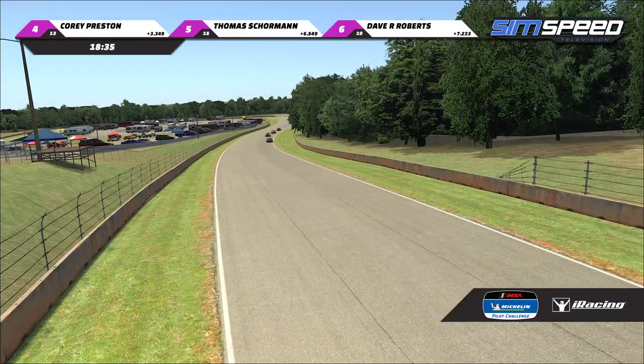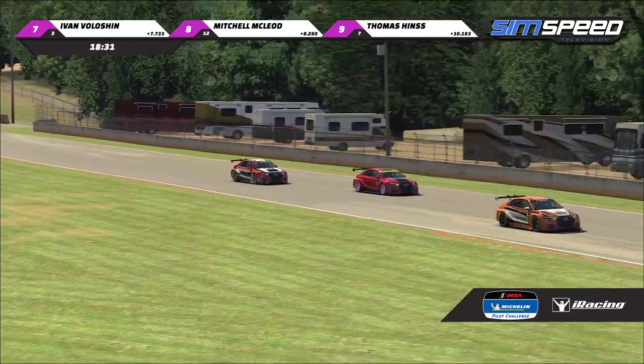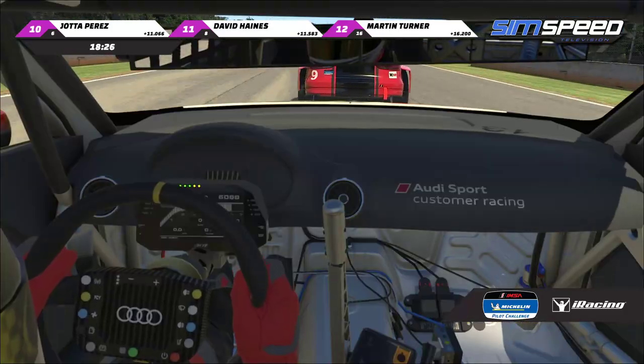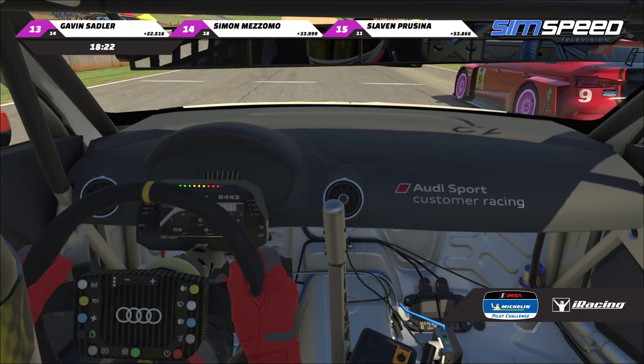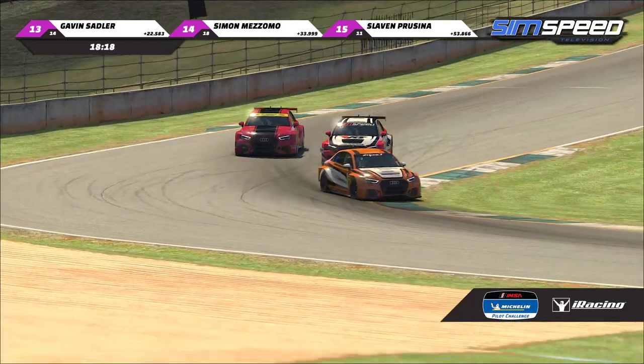Preston, last week, we saw him doing quite well in the end until there was that unfortunate incident with Scotty McQueen. So he does have the pace in these cars, and he's definitely looking to try and do something with it at the moment, trying to pick up every little bit of draft he can. He's going to look for the move here into the last chicane. Definitely hard on the brakes here, down to the apex.